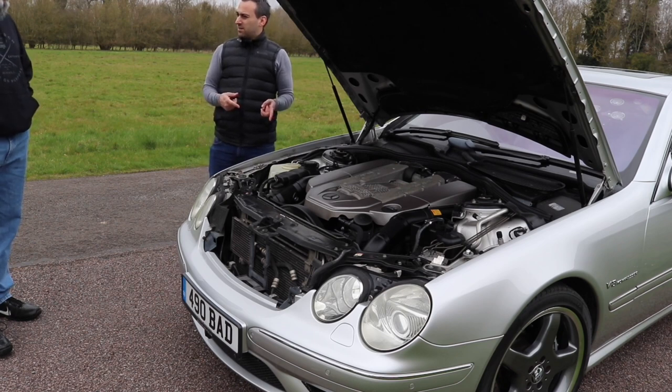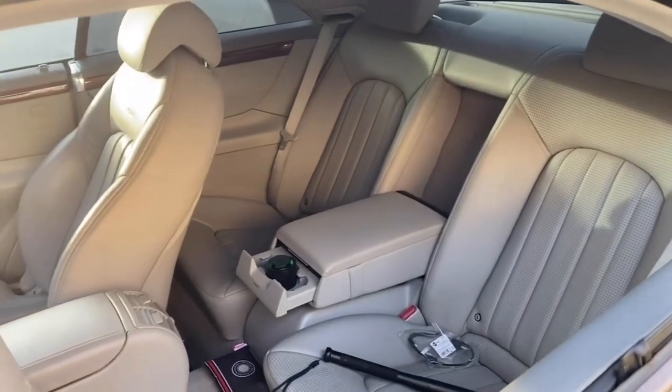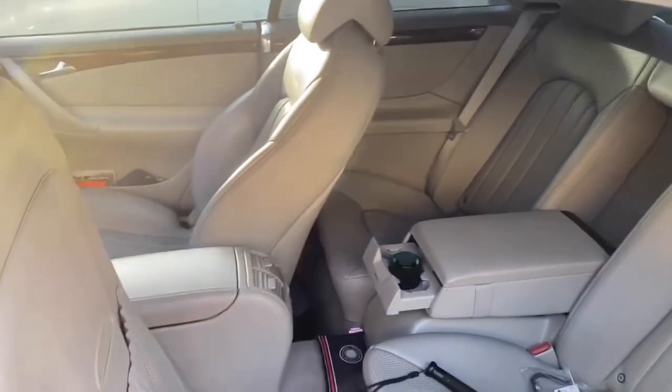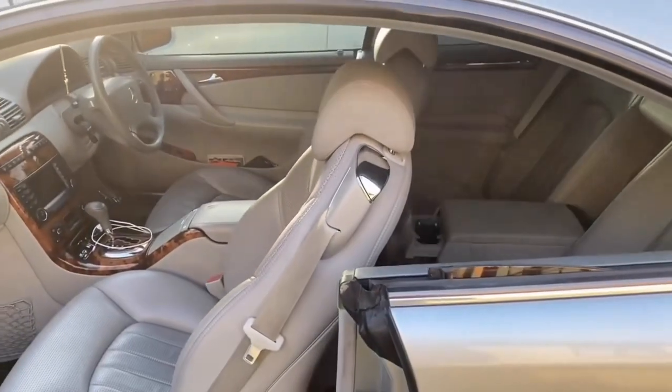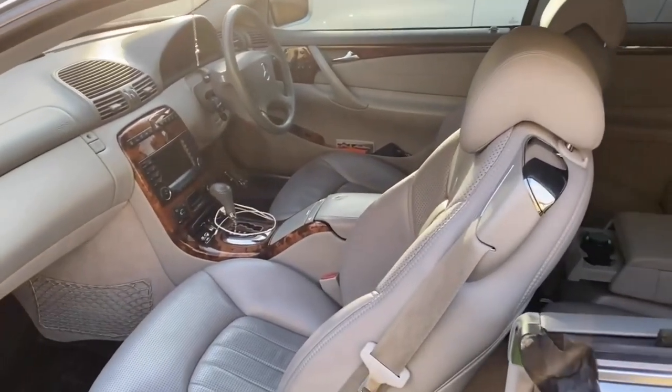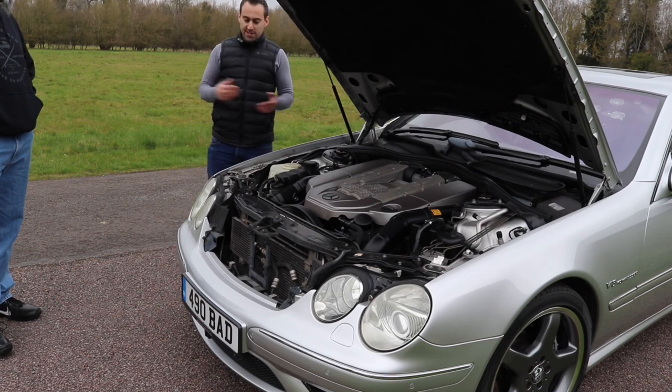This actual car sitting here, I think it showed up on the HPI check I did, was 104,000. And what reg is this again? 2003. So back in 2003, this was £105,000. Today's standard, that would have been a £160,000 car, I bet. Quite probably, yeah. So it's a very expensive car.